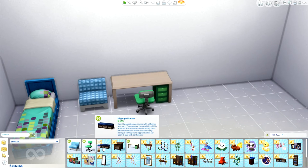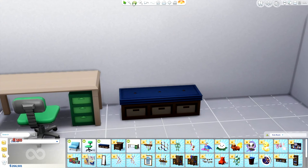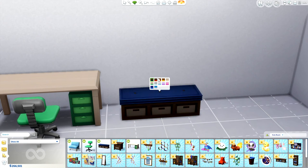Alright, then we have this cute, it's the hippopotamus. Get it? Hippopotamus, ottoman, I get it. Alright, so there we have it. Let's look at the colors for this as well. I really like that. It has a wide range of colors, and I think it'd be very versatile in a kid's room or even in the rest of the house.